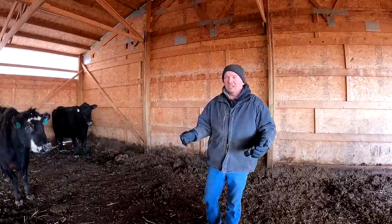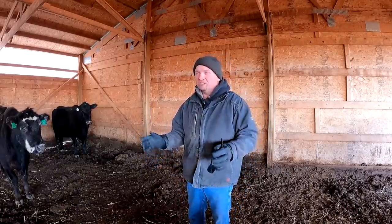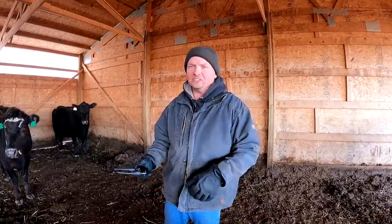All right, so we're here in our cow barn. This barn is 40 feet by 100 feet long, fits about 200 cows. It'd be pretty tight to fit that many in here. But we use this mostly in the wintertime to make sure that the cows and their calves can get in and out of the weather.